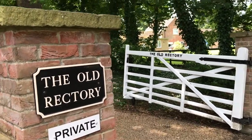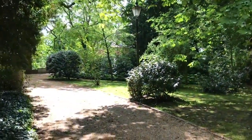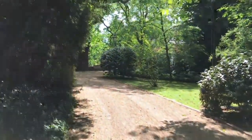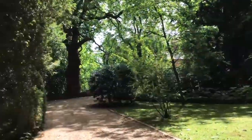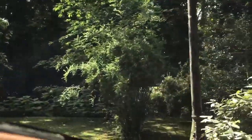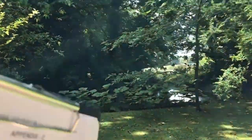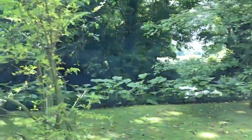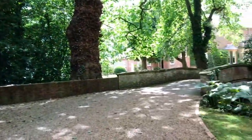Right, today's shoot is the old rectory. Now, this is going to be one of those properties where it's just, oh my god. So the nearest property to it is the other side of the moat. I've already done the walk around with the owner. So there's the moat, if you can see it. Okay, the owner's on the other side. Noisy crows. We're on the edge of the village, and this is it.